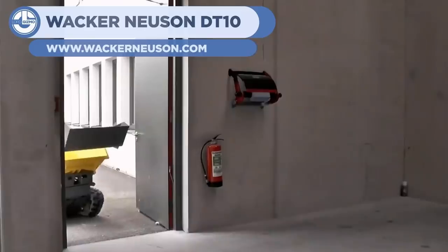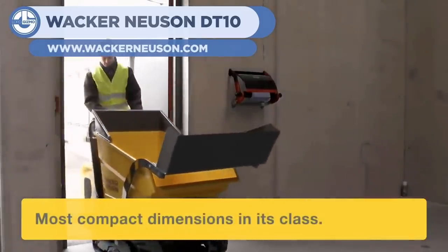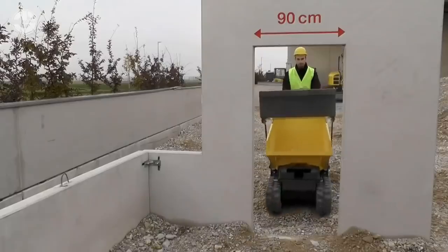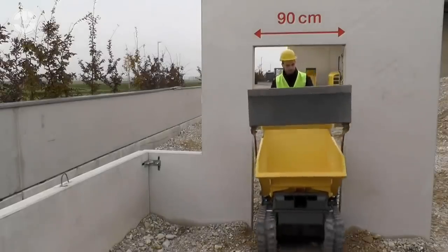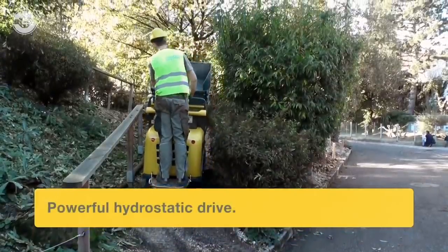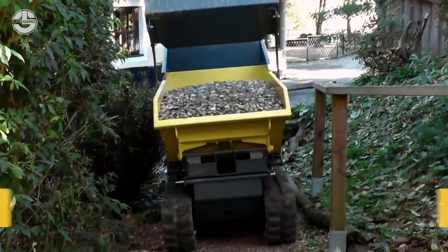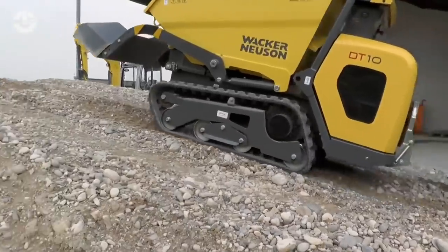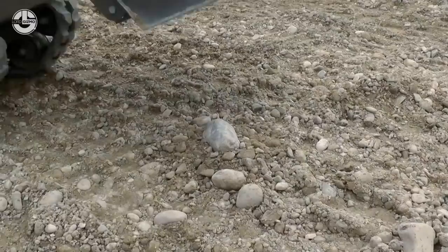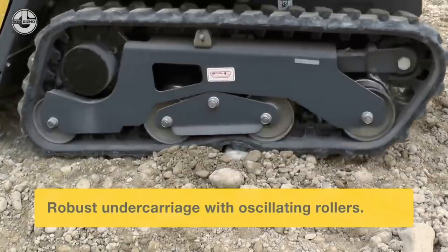Up next, we have NEUSON DT10. It's a mini crawler machine. Thanks to its compact size, you can easily drive it anywhere you need it. This machine runs on a diesel engine, and the operator can ride along with it. Instead of wheels, they have cleverly engineered it with rubber chains that reduce the ground pressure and prevent damage to fragile surfaces. It has a hydraulic driving system that ensures full control and comfortability. DT10 can load itself. The crawler is unique, robust, and best available for construction workers.